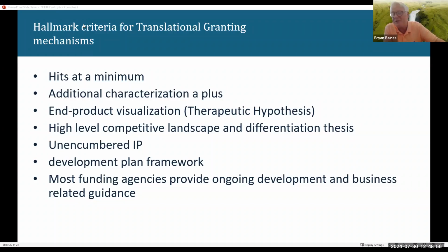Make sure your IP is unencumbered. So they want to know it's not optioned. They want to know that they don't have to deal with two or three other institutions. And if they do, they want to know that an interinstitutional agreement is already in place. So make sure you got your IP shored up if you have IP. Having a framework for a development plan moving forward, some ideas about what you would do to de-risk this is important. And most of these funding agencies can help you get into the granular nuts and bolts if you get funded. So that's what I found with most of these.